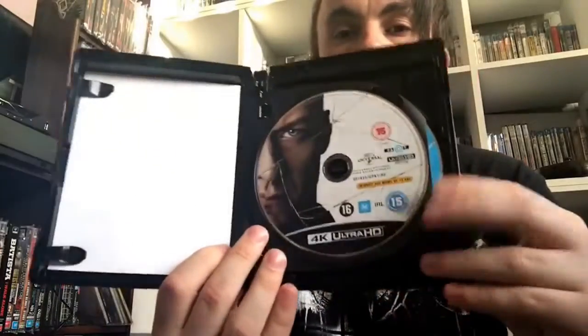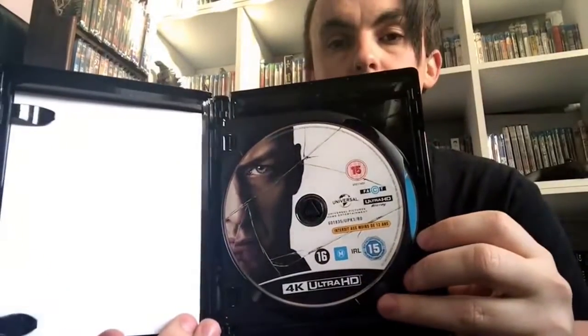JB Hi-Fi has an exclusive of Ghost in the Shell, which comes with a Mondo style cover, which is pretty cool, and art cards, which will be the first ever exclusive release in Australia on 4K. And then we have Fast and Furious 8, which comes with a little car thing, which is only like $45 as well, so again the Blu-ray, and that is pretty good. There's digital copies there, of course. There's the 4K Blu-ray, which has artwork, and then there's the standard Blu-ray. So yeah, really looking forward to watching this one again.